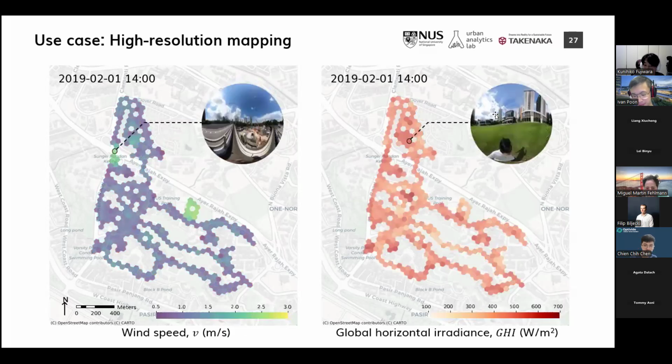And here are maps for wind speed and global horizontal irradiance. Locations with higher values are featured by significant openness for both wind speed and global horizontal irradiance. This also corresponds to previous studies that observed higher values in places without windshields and shading.